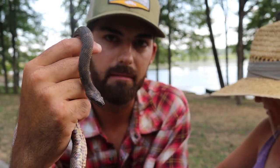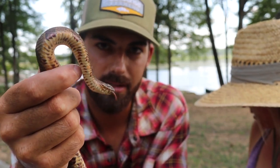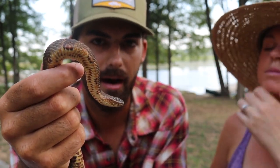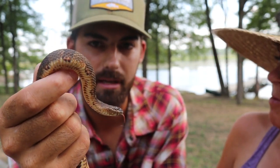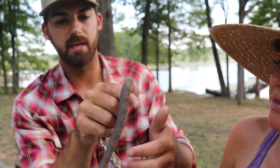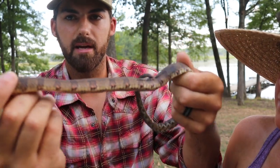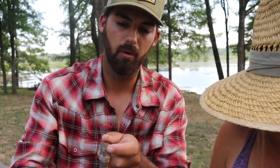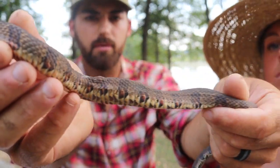This next snake that I have is the Midland water snake, Nerodia sipedon pleuralis, and that is a subspecies of the northern water snake, also known as the common water snake in most parts of its range. This particular snake has a lot brighter coloration. This one looks kind of dark at the moment, but you can see those bands. These colors are a lot brighter. They range from kind of an orangish color to a reddish, like kind of a brick red color, and they're really, really pretty.